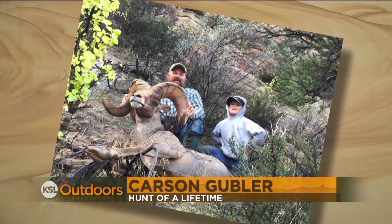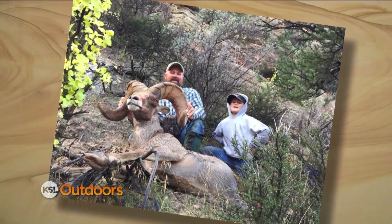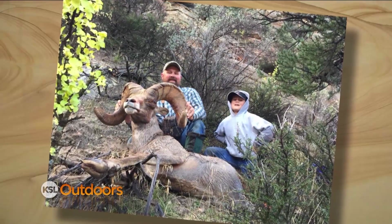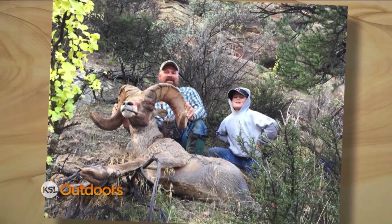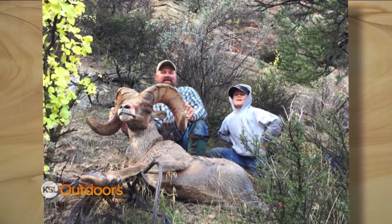8-year-old Hayden was right there to help his dad, Carson, harvest this Boone and Crockett ram after 8 hard days of hunting the Zion unit. Hayden's mom, sister, and little brother were able to watch the whole hunt through the spotting scope. Dad says this hunt truly turned into the hunt of a lifetime for his family.